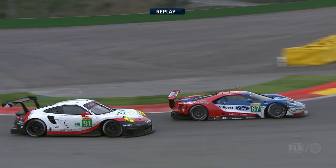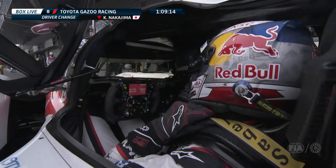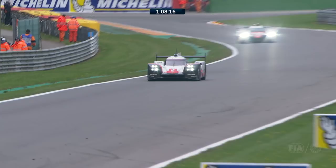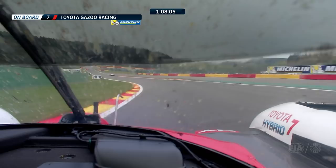Number eight Toyota in the pit lane. Kazuki Nakajima is done. And in will get Sebastien Buemi. An hour and 10 minutes remain, just under. Still no sign of the rain that Porsche believed Toyota had gambled on. Have Toyota got enough grip, enough fresh tyres to hang on? There's the number two Porsche, cycled back up into the lead with Brendon Hartley. Mike Conway, second place now as the pit stops start to unwind again in the number seven Toyota.